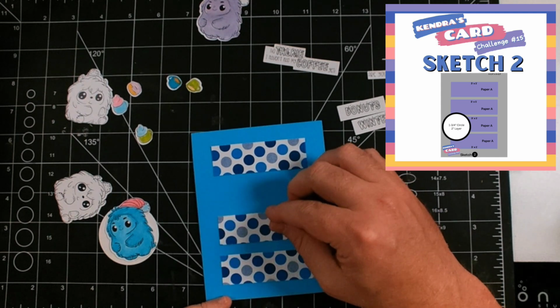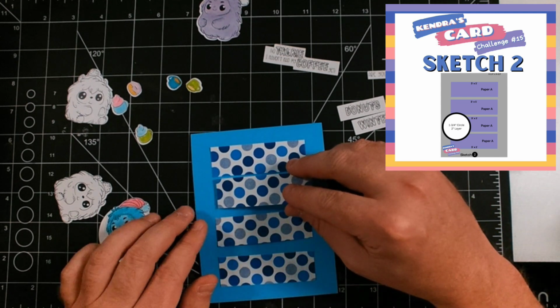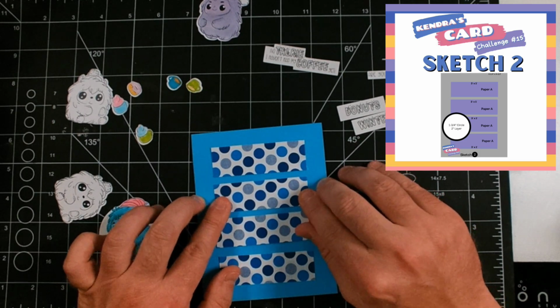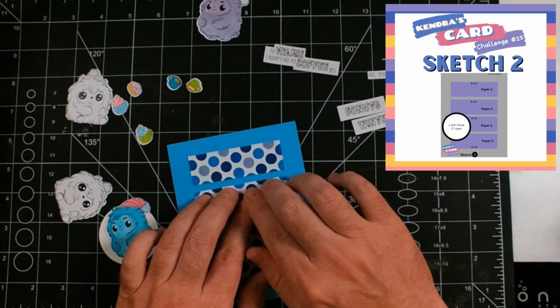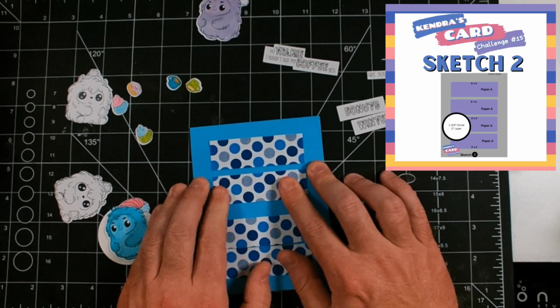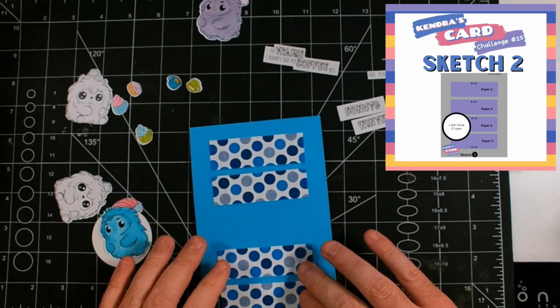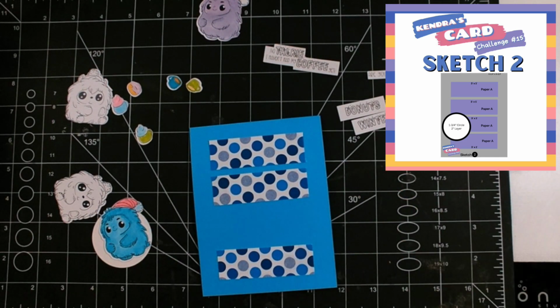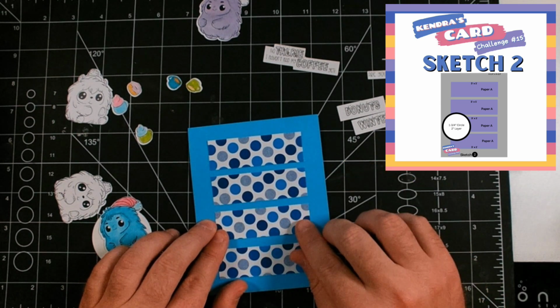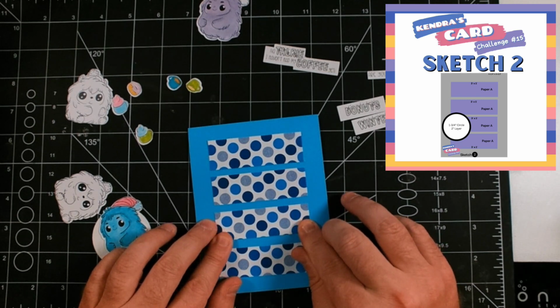And through the magic of editing, I've glued down the top and the bottom piece first, and then what I'm doing is fitting the other two, because I find it's a lot easier if you do your edges first and then balance the space in between. But basically, I'm going to glue those down next, and as you can see on screen, that's the core of this particular sketch: these four rectangles of a similar size that are lined up.